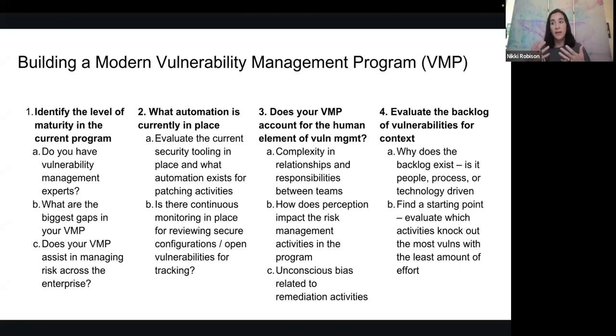How does the human element actually impact the potential risk of these vulnerabilities? Is it a skill set issue? Is it that our users or developers don't have the vulnerability management experience or understanding? And then from there, evaluate the backlog of your vulnerabilities for context.